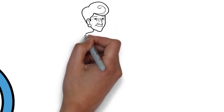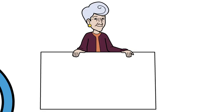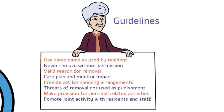There are guidelines for the use of dolls which can help minimise possible distress. These guidelines advise that staff should refer to the doll by the same name used by the resident. A doll should never be taken away without the resident's permission, and when removing the doll, a valid reason should be given, such as, "I'll take the baby to the kitchen to feed him so you can eat your dinner in peace." This should include a description of where the doll is being taken and when you will bring it back. The use of dolls should also be in the person's care plan and monitored for issues such as fatigue.